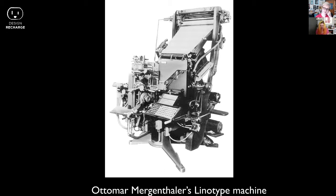I think his name was Ottomar Mergenthaler. I'm not sure about the pronunciation. Anyway, so he mechanized this process. And anytime you mechanize or simplify processes in this way, you're cutting people out of business. This removed jobs from people who set type. Right? Yeah, exactly. And it makes things more efficient for us in the long run, but people certainly get upset about it.